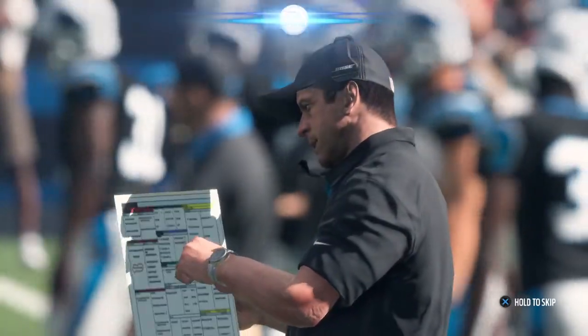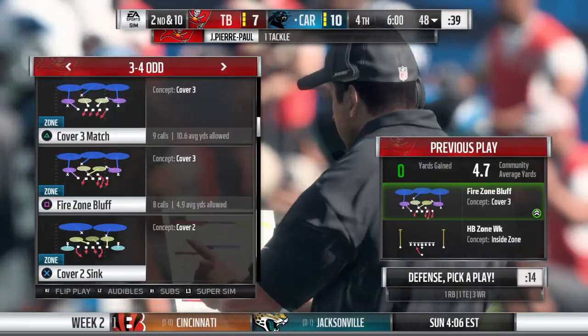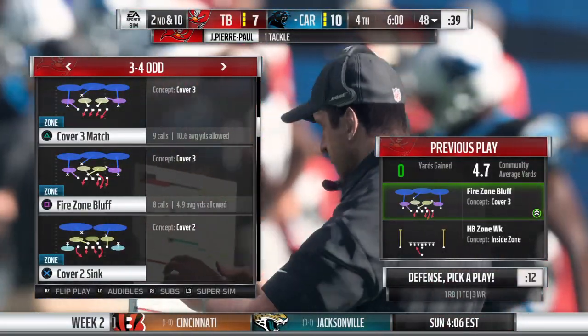And that's going to take us to the end of the 3rd quarter play. 3 quarters in the books. We'll return with more after this.